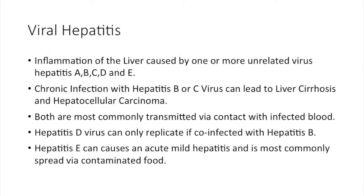And hepatitis E is different from the other two, as it's mostly spread via contaminated food or water. In the UK, lots of pigs have it, and some seafood has it as well. It's quite rare in the Western world, but in Asia and parts of that region, it's a bigger problem. It causes a self-limiting, acute, mild hepatitis, but for pregnant women and for the immunocompromised, hepatitis E can be lethal.